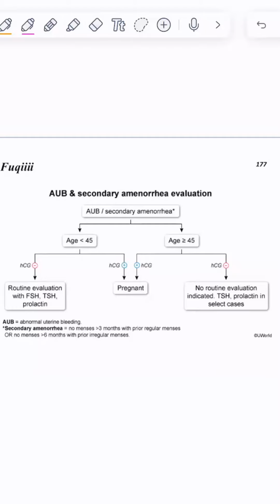You will check the FSH, TSH, and prolactin levels. Basically, if FSH is high, it will represent ovarian failure or premature ovarian insufficiency. If TSH is abnormal, it might represent a thyroid disease causing menstrual irregularity. If prolactin is high, it can represent prolactinoma or drug-induced hyperprolactinemia. This will help you to identify the most common endocrine disorders of abnormal uterine bleeding and secondary amenorrhea in a woman of reproductive age.